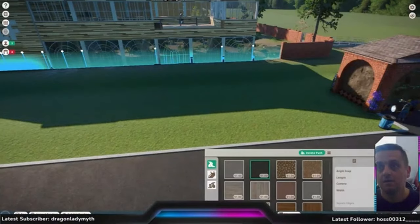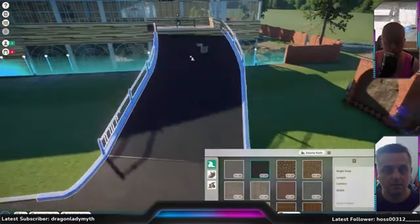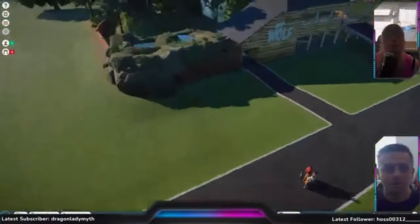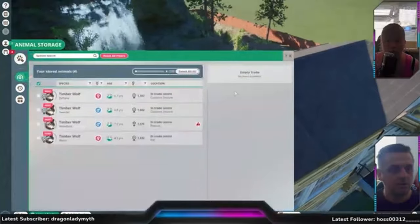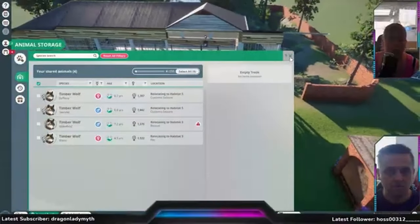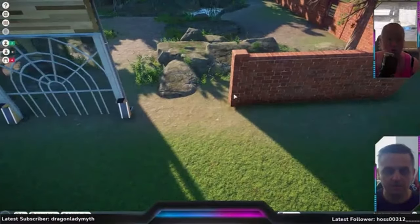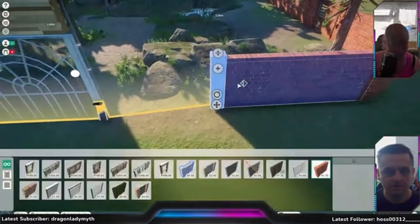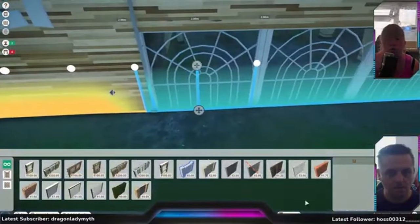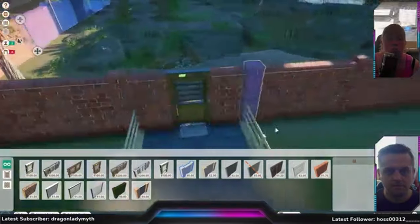Why did it lock me out? Bush. Oh man, okay. So we should have in our animal storage 4 timber wolves. Sent to the zoo. Why is there a hole in my gate? Hello? Edit barrier. Make sure there are no more upper holes.